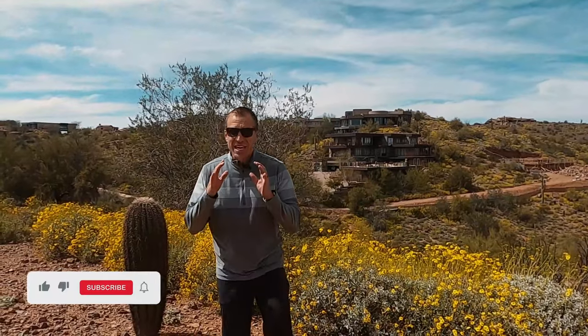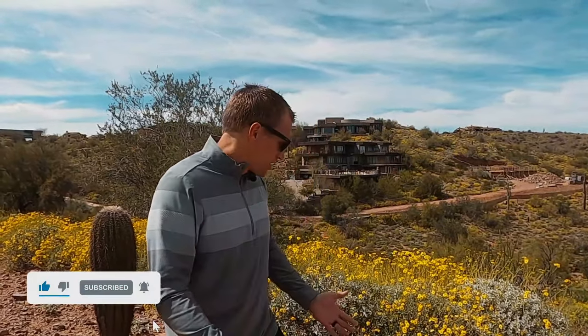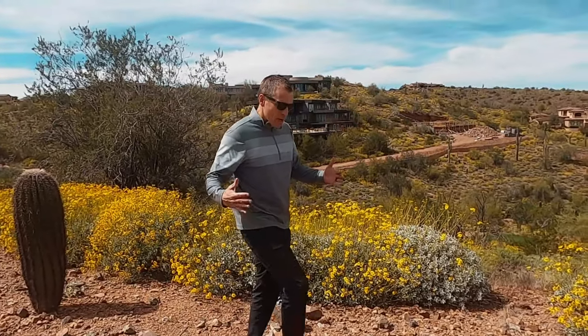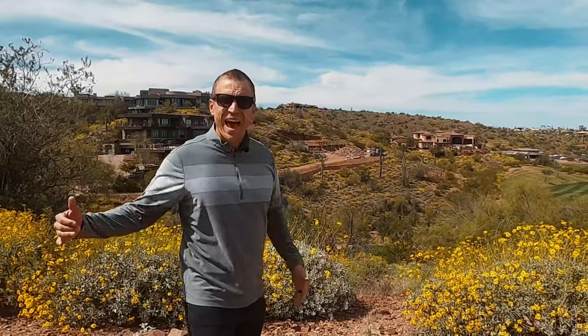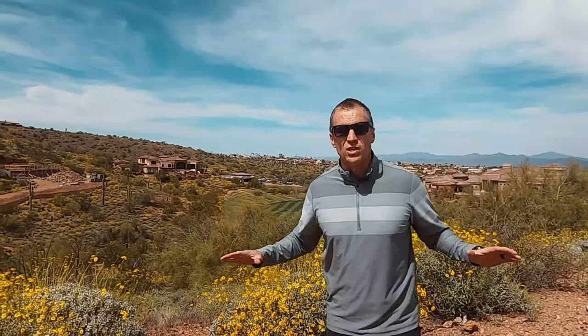Guys, Fire Rock, it's called that for a reason. They say family, friends, Fire Rock. Look at this rock, it's fire. I mean, this rock is amazing. It would hurt to fall on, but amazing to have next to you if you're playing golf. Look at this beautiful view right here, guys. The houses in the backdrop, the views they have. It is absolutely stunning and one of my favorite communities in all of Phoenix.